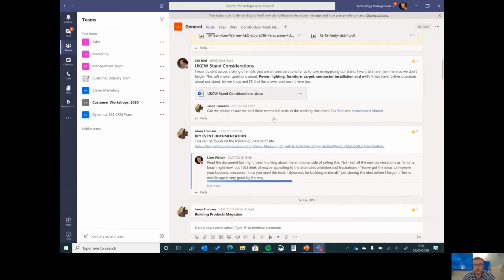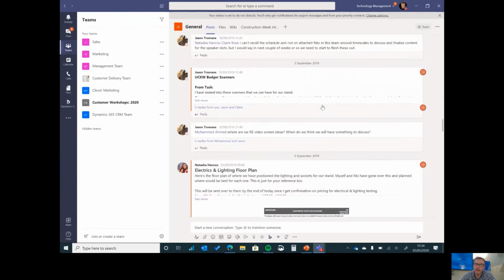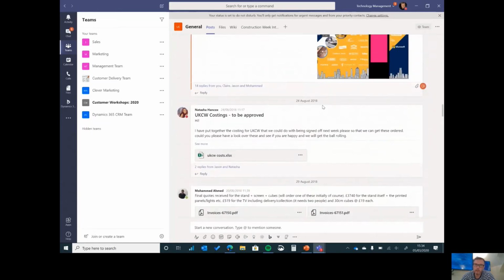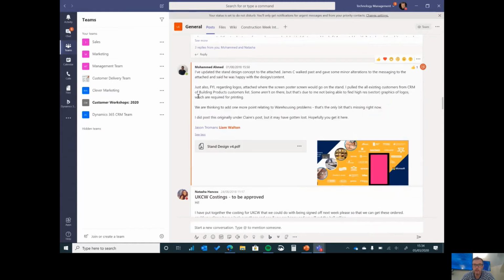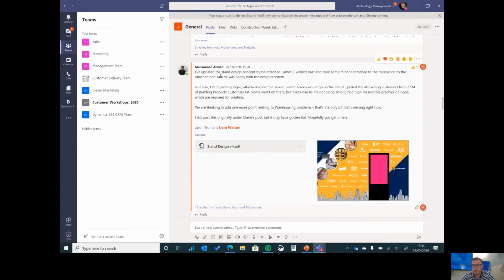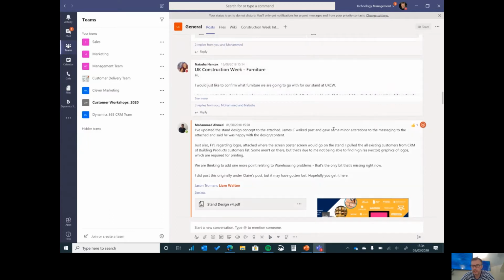And so we decided we're going to do this event, and the next thing we need to work out is if we want to have a stand. And so we then go through some ideas of the artwork that we might have. As you can see here, Mo, one of our graphic designers, has put some information. He's updated the stand. Rather than saying yes, that's great, Mo, I can actually just like it or put a little emoji so I can react to that. And he just gets an alert to say, yeah, Liam has acknowledged or liked it.